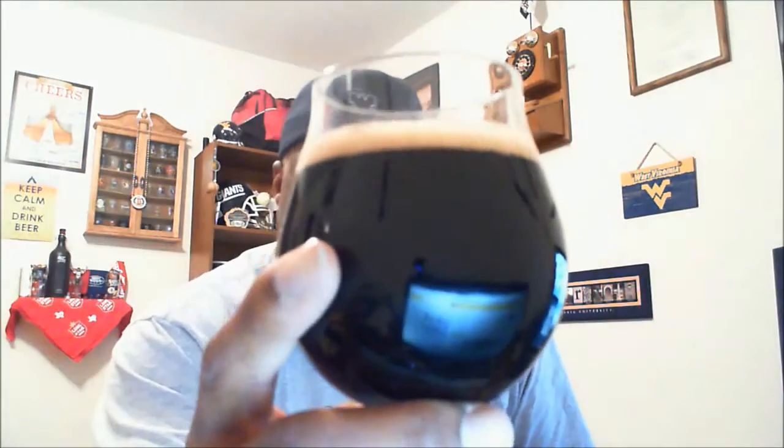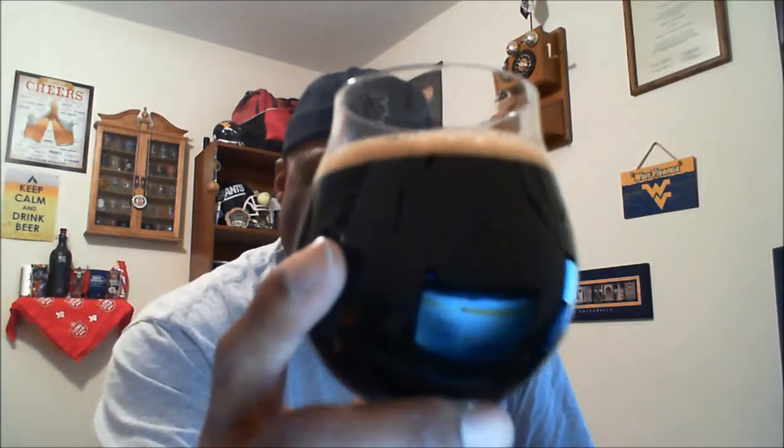So there we go. We get it in a snifter glass. The head itself, less than a finger. We have a tan head. Definitely a jet black color. Creaminess on the head, not really as much rockiness. Can't really see the carbonation because it is so dark, obviously. But it looks like what you would expect for a stout. Go ahead and get a sniff.